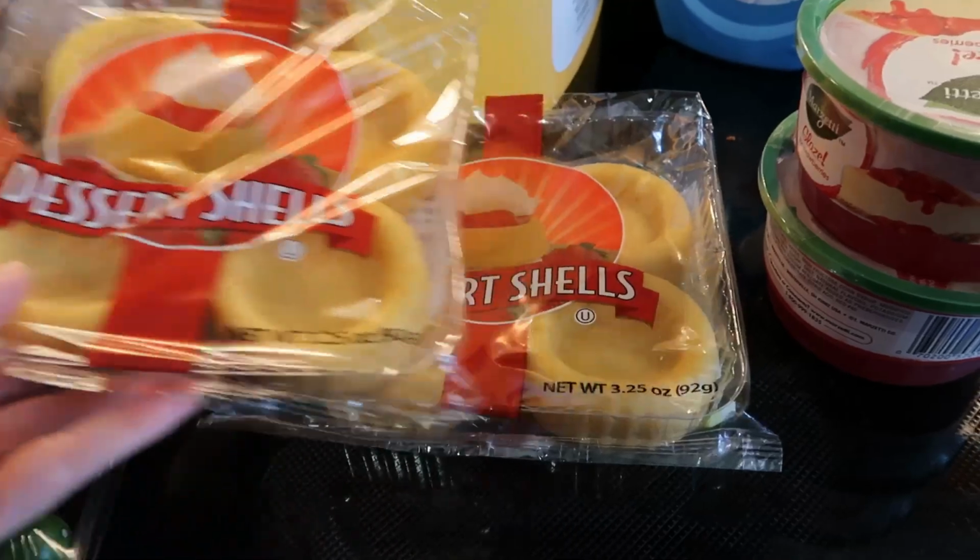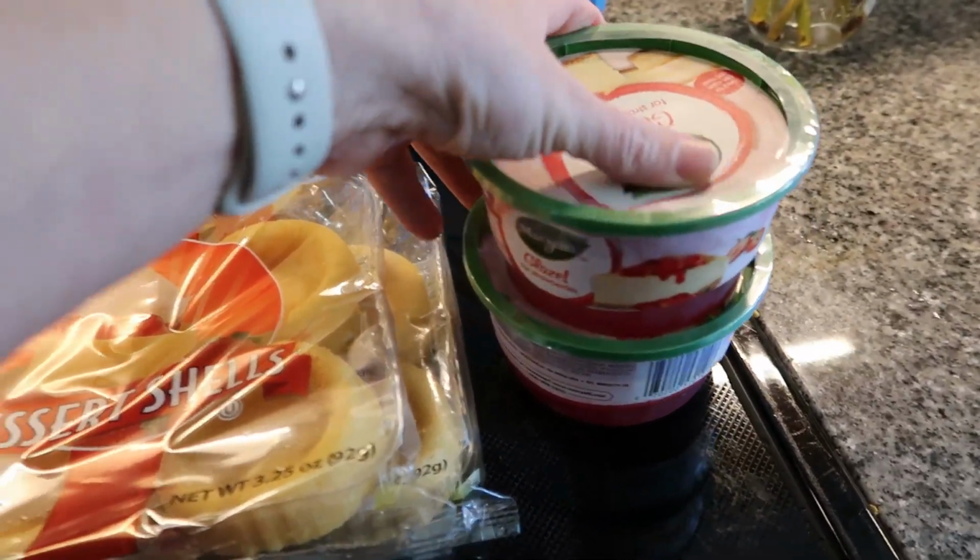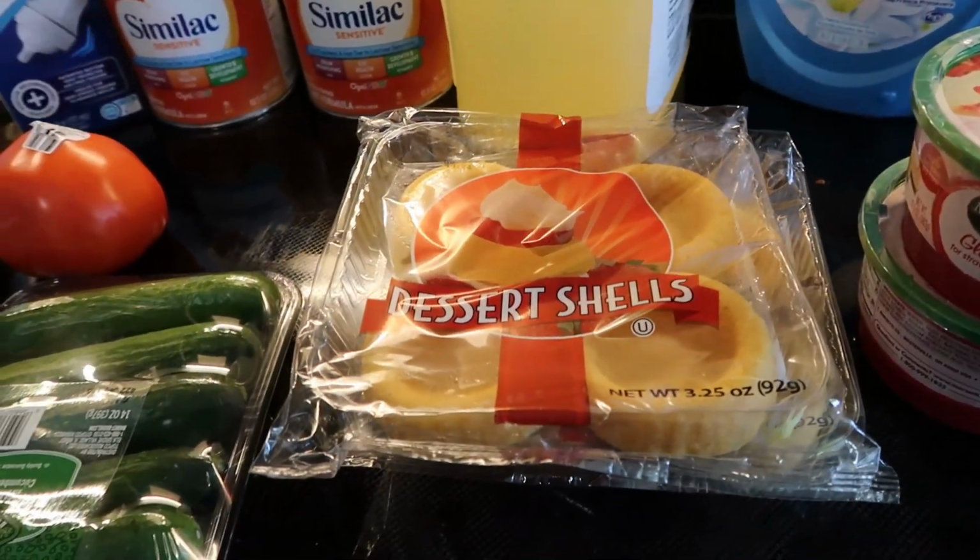So I picked up 8 of these with some glaze. I thought that would be good. And then with the rest of it, I'm gonna freeze them. Let me know if you guys have ever made freezer jam, like strawberry freezer jam, but I thought I might try that with some of those strawberries.